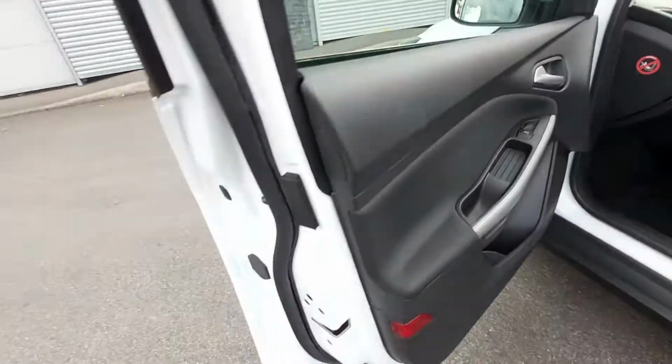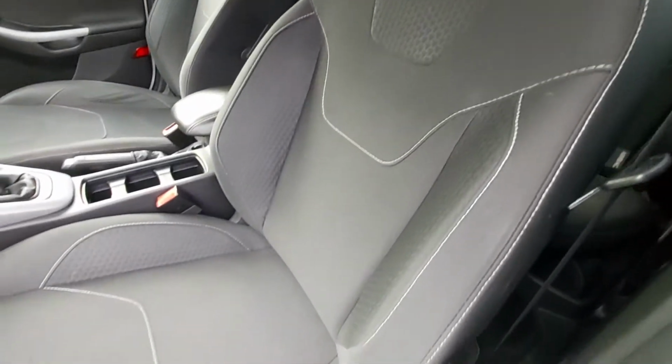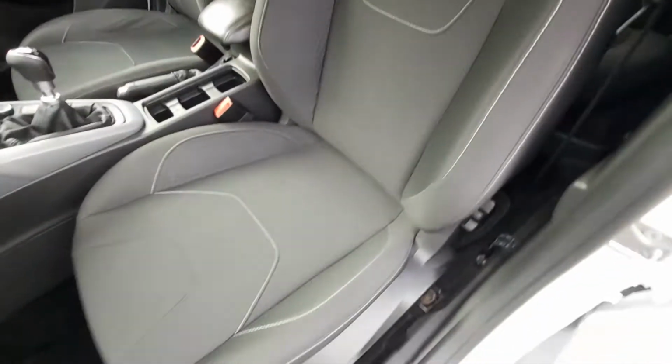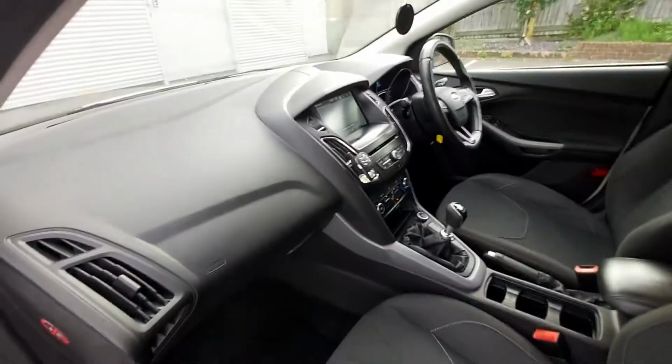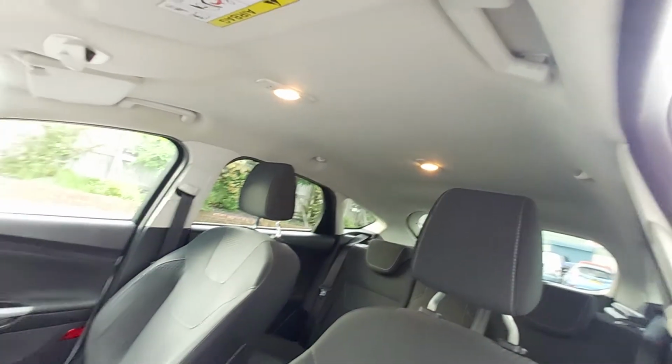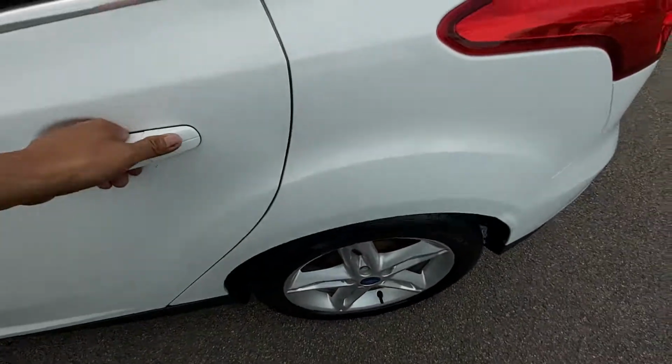Other side, doors are very clean, sills, etc. This seat's probably never been sat in. The roof lining, all nice. Okay, so this is where I have to explain to you.